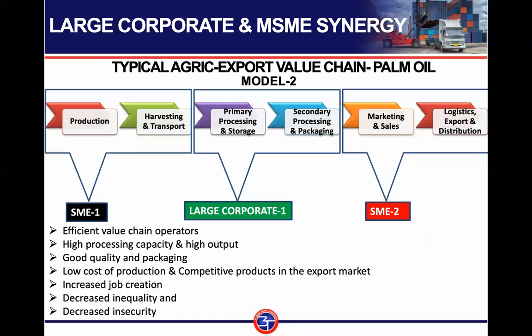But look at this model. Imagine we allow the SME to farm, create jobs, and harvest. But we have a large corporate doing the primary processing and storage and also the secondary processing, on a contract basis. They're not doing it for themselves to export themselves. No. There are SMEs that buy from them. So, for example, SME2 goes to SME1, buys raw materials, and gives them to the large corporate. The large corporate will process the raw material for SME2, also help print the packaging material for SME2, and process and package in the name of SME2. SME2 then does the marketing and sales, logistics and export.